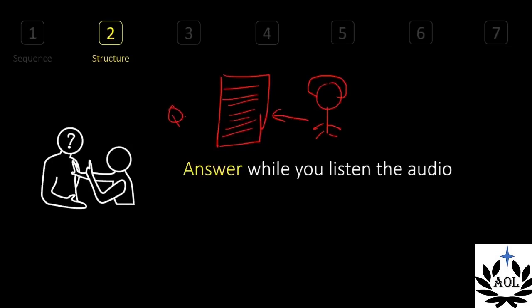Anyway, sequence is maintained. So you're listening to the audio, you write the answers in the question sheet first. And once you finish writing, you are given 10 minutes after the audio is over. So 10 minutes are provided for you to copy these answers from the question sheet to the answer sheet, which I already showed you earlier.